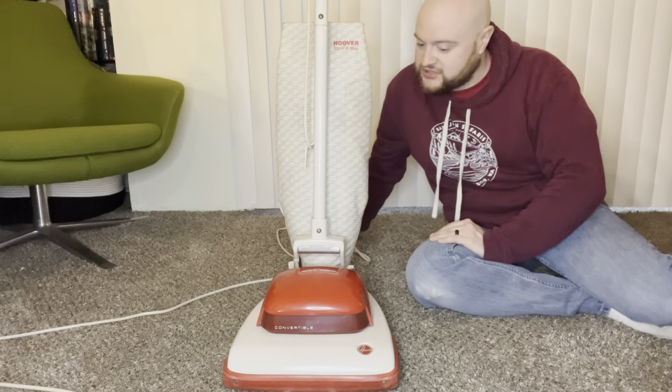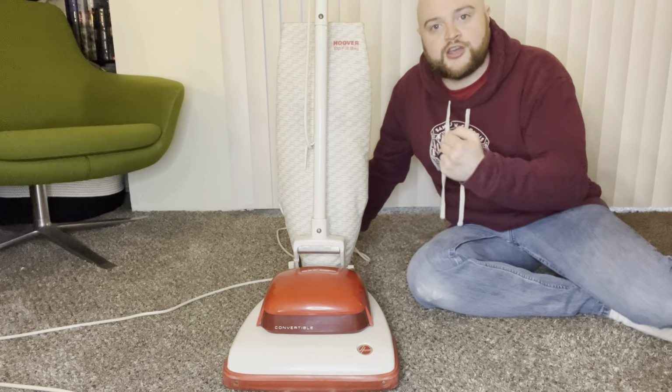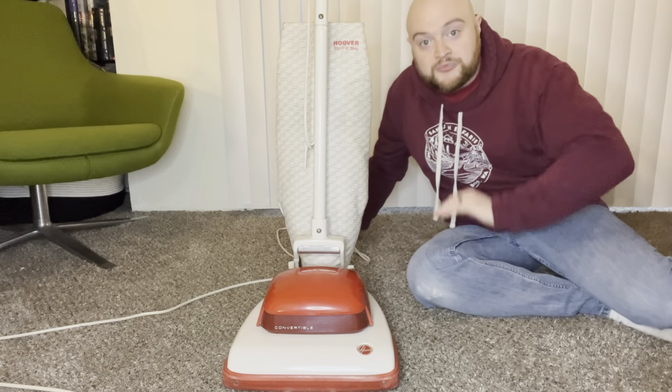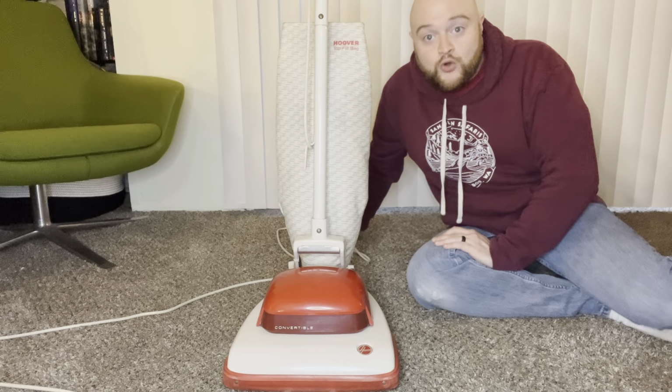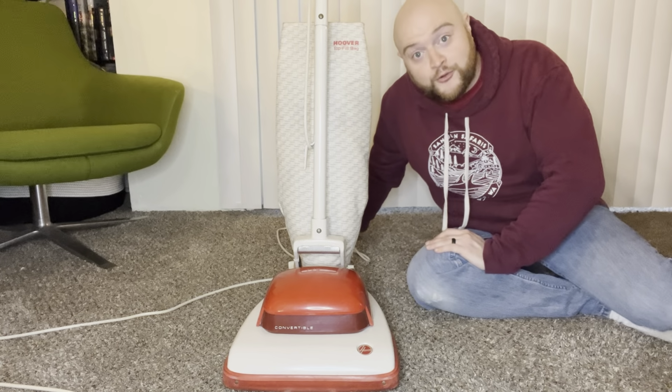And there you have it, folks. The model U4123 still pulling that carpet up and getting the grit from down below, just like it was back in 1978. So I hope you enjoyed our little run demo for today.